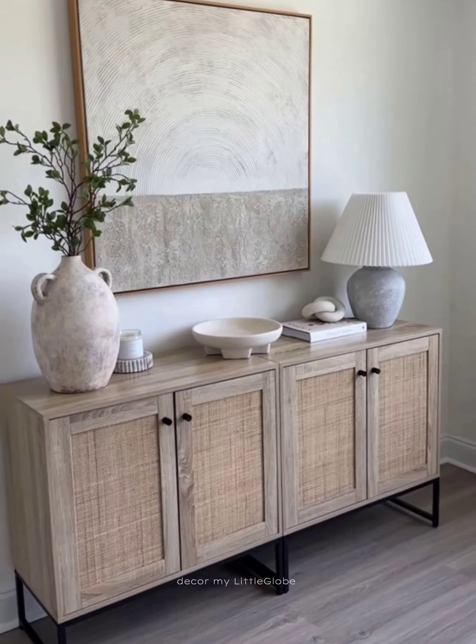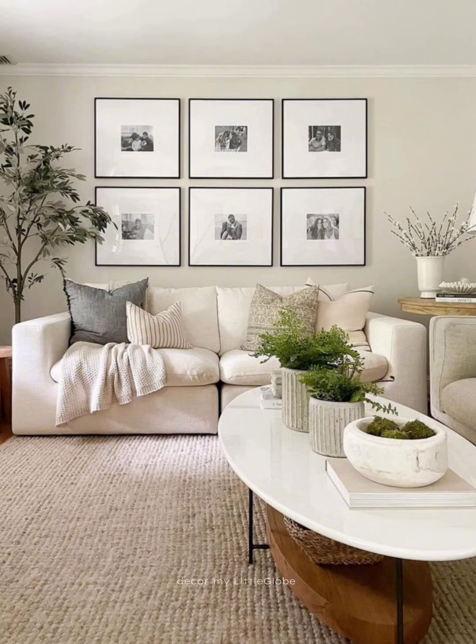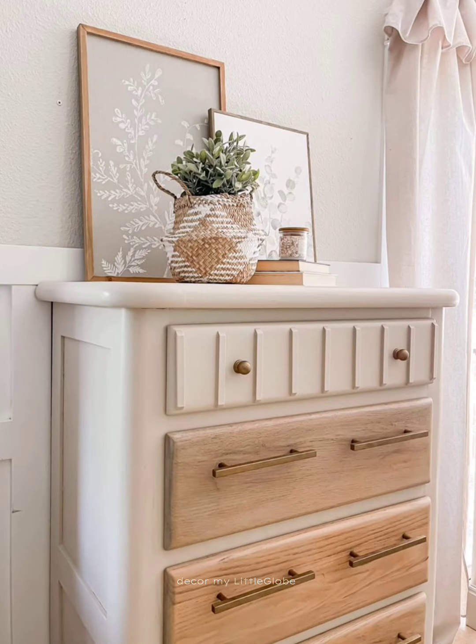Start with your larger furniture pieces, sofas, armchairs, and beds in neutral tones. This creates a blank canvas that allows you to layer in textures and personality.